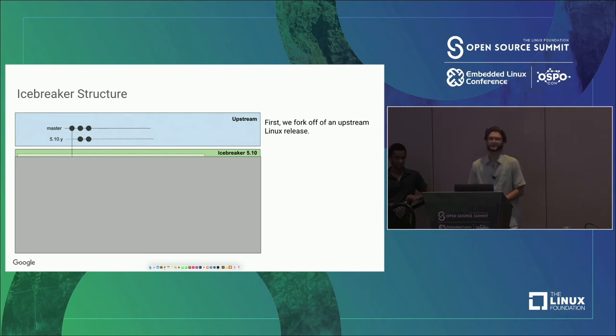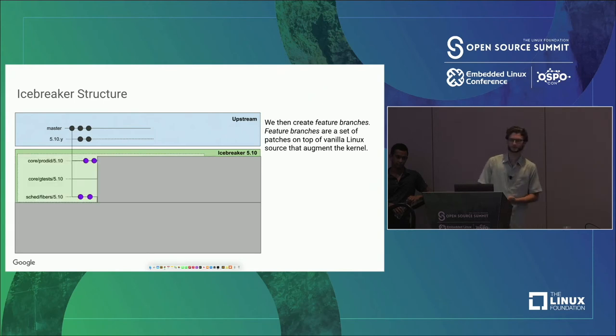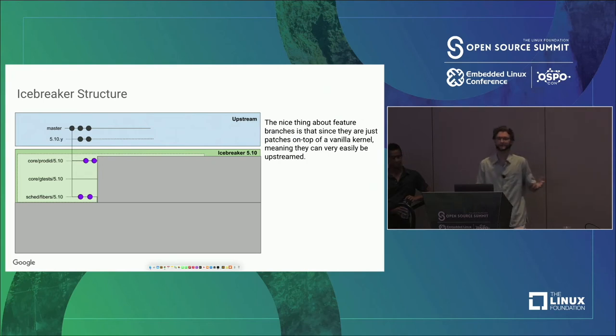So it makes sense to start with saying, okay, we're going to fork off our upstream base. Let's say the latest is 5.10. And from that, we fork off feature branches. These feature branches are really just a collection of feature patches that make sense in the context of each other, and they implement one piece of functionality in the kernel. And so you really just have upstream Linux, the feature patches, and nothing else. This is useful because that's a patch series you could propose upstream. So you're starting with something that's upstreamable and not going the other way around.